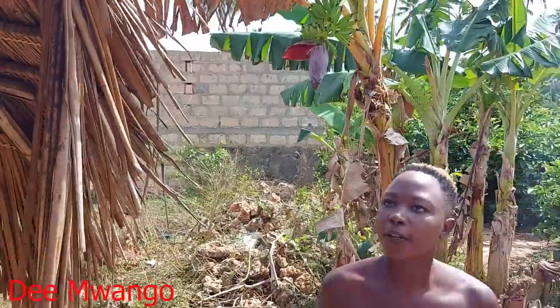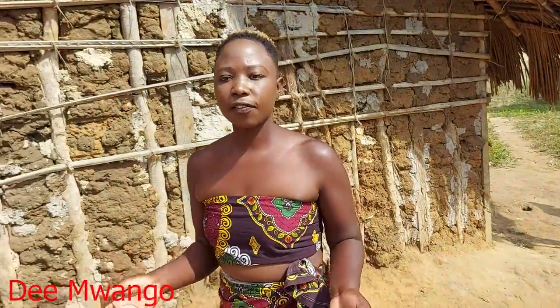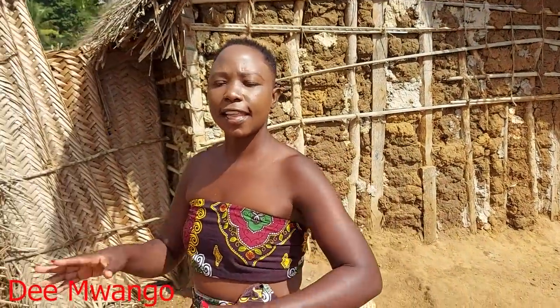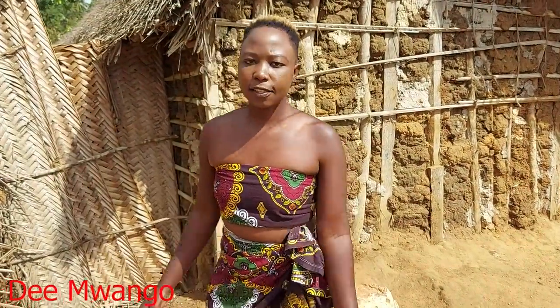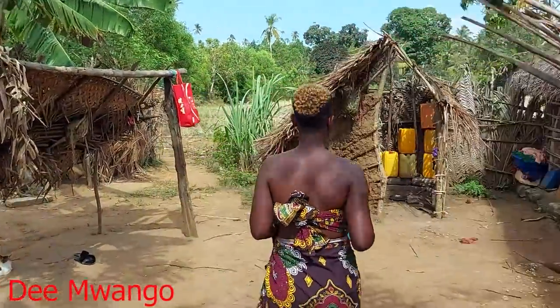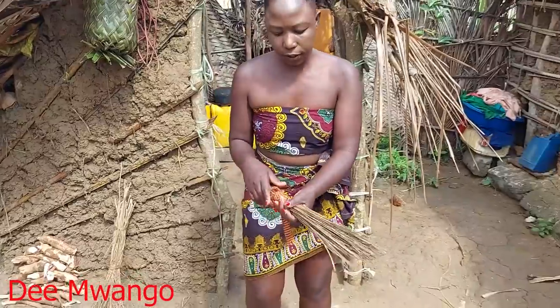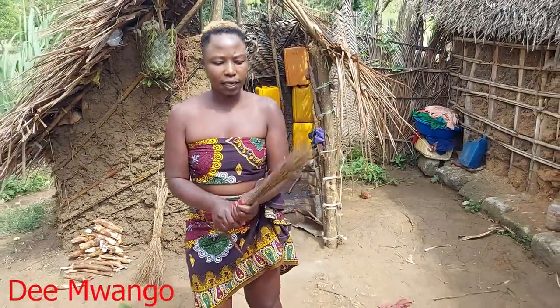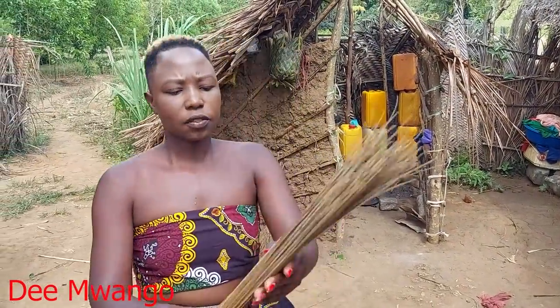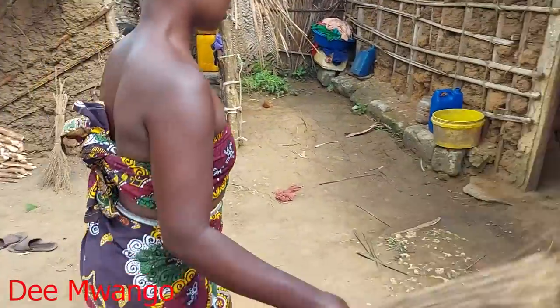So now I'm done with my self-care, okay? Now it's time to get started by cleaning the compound, because we normally have visitors here in the morning, so they have to come and find the house and the compound clean. So let's do that. This is what we use to clean the house and the compound, and we get this from the palm trees, as you all see. So let's get started.